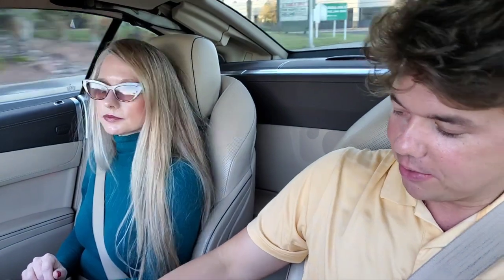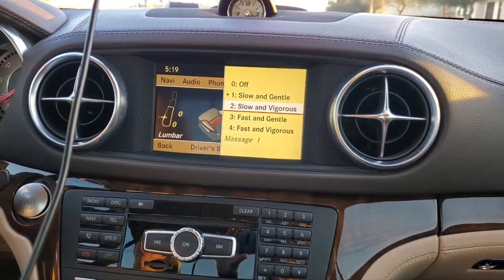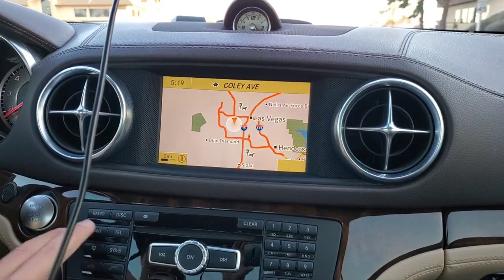It's hard to believe. But yeah, we got the back massager seats, which we'll show you here. We got that. Dang. And the passenger massagers. Katy's got the camera, so there's your back massaging seats that you can control right here. And yeah, I mean, it's quite the car.